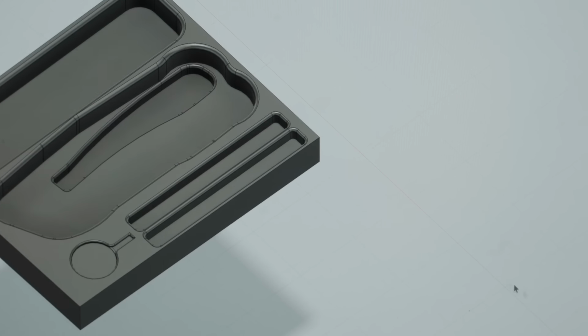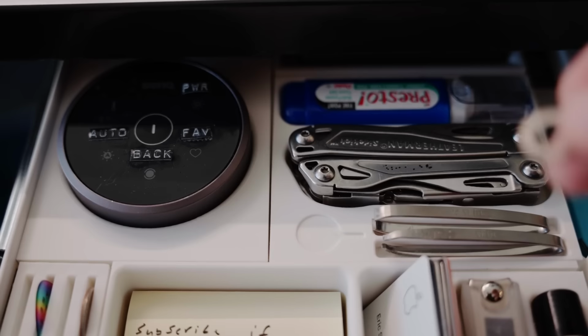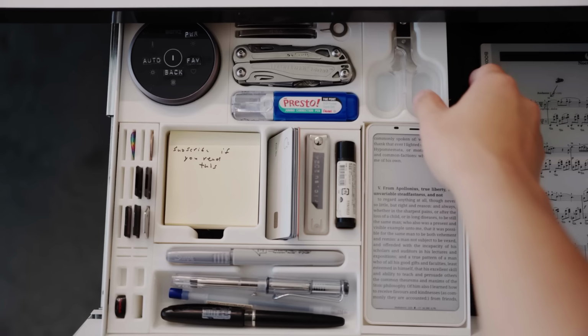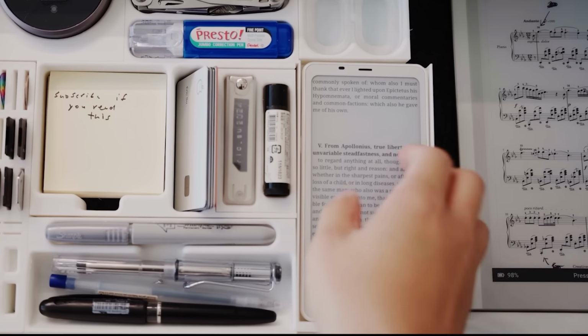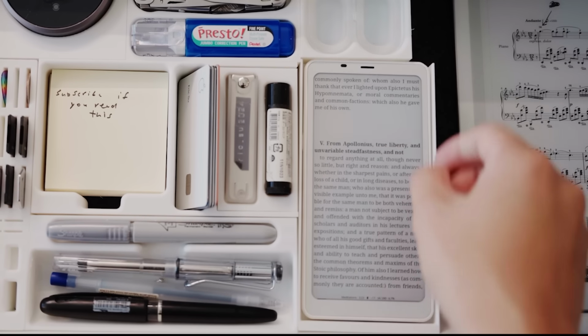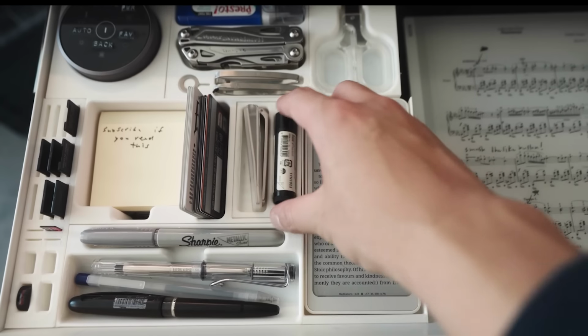So for example, on the left here, I have the controller for the monitor backlight. To the right of it, I also designed a holder for my favorite tool, the Leatherman, my whiteout. To the right of it, I have a scissor holder, and underneath it, I have a mint holder. Below here, I have some pens, my e-reader, and underneath I have a voice recorder made by Teenage Engineering. I think designing organizers is so satisfying because you essentially give each item a home.